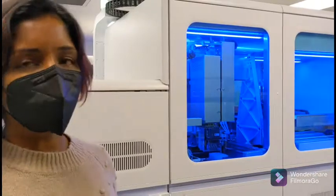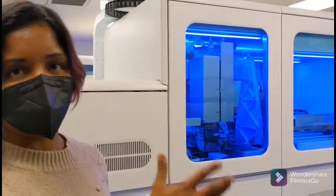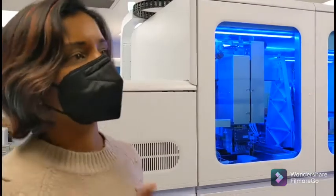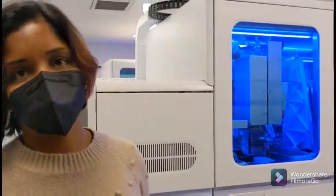Essentially, it's moving liquids from one set of wells to another. Potentially, it could be performing amplification or other steps that are part of that PCR process to determine whether or not a sample is positive for SARS-CoV-2.